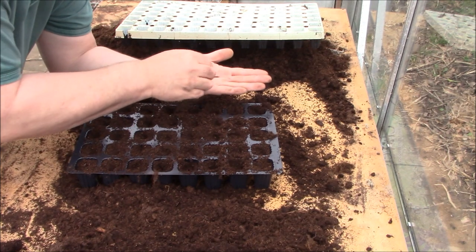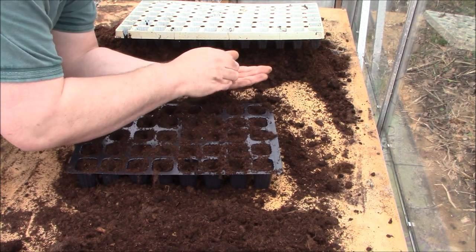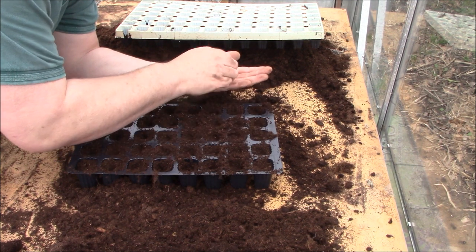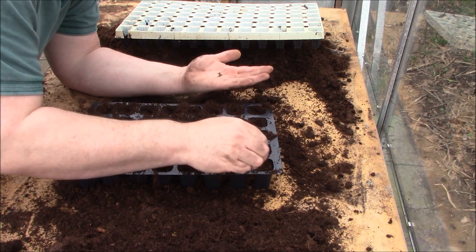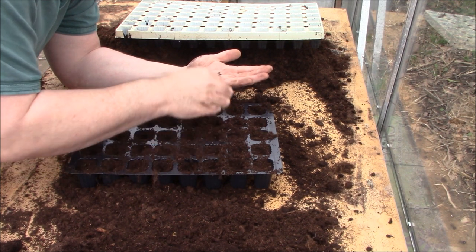But what you need to do is get a little pinch of the seed, and in a pinch you're probably going to have about 50 seeds. You don't want to put too many in, because this does germinate really well. It's literally like dust, the seed, but you just want to put a little bit in each one.